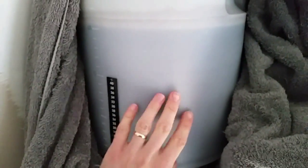So this is one way of doing a diacetyl rest: just getting your fermenter up on top of the fridge or freezer. So that's what we've done. What we'll do is we'll chuck that over there. Chuck that over there. Safe from the sun.